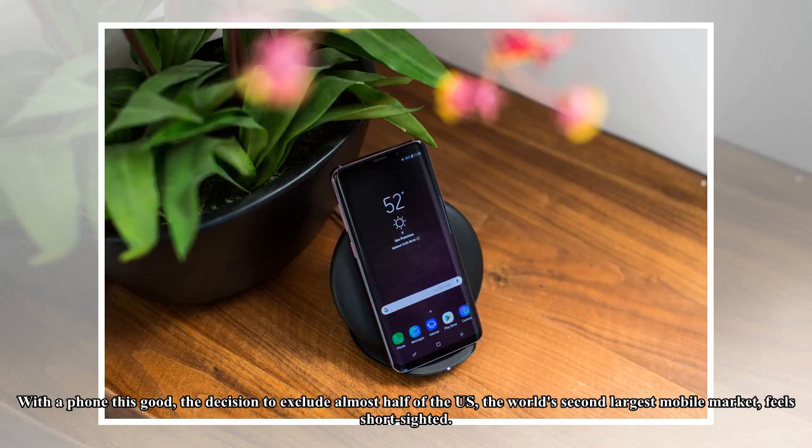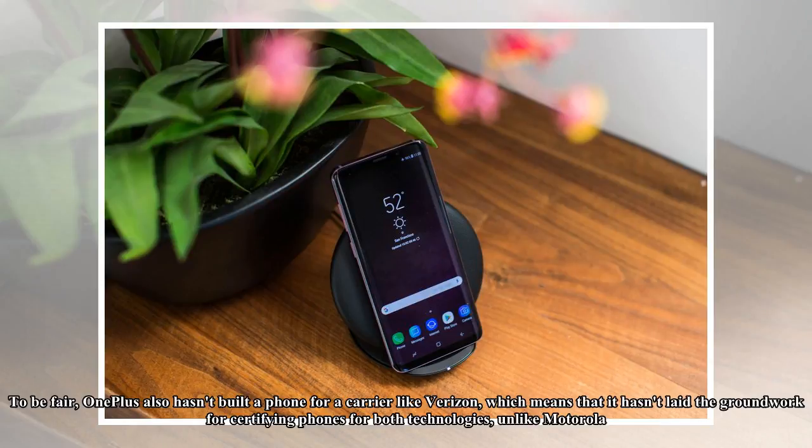With a phone this good, the decision to exclude almost half of the US, the world's second largest mobile market, feels short-sighted. To be fair, OnePlus also hasn't built a phone for a carrier like Verizon, which means that it hasn't laid the groundwork for certifying phones for both technologies, unlike Motorola.